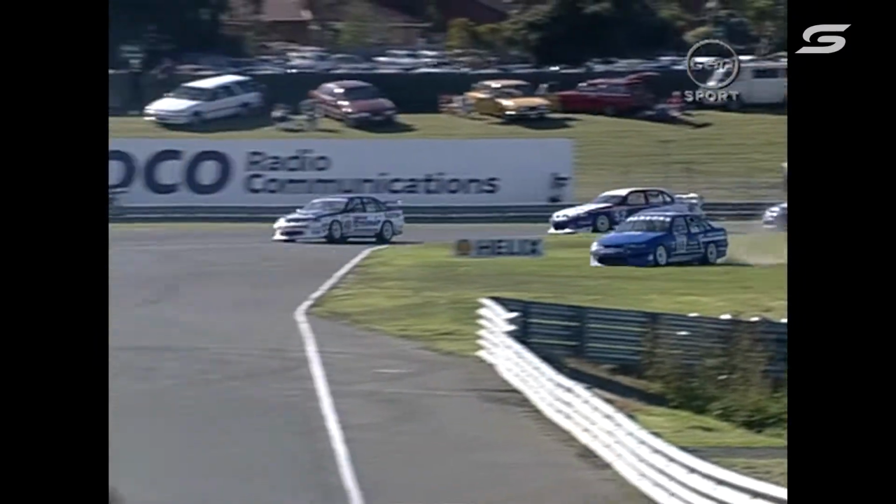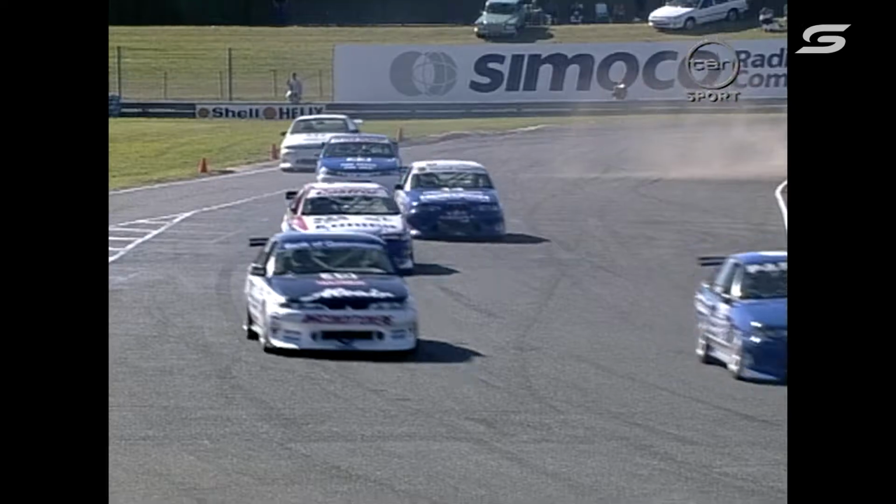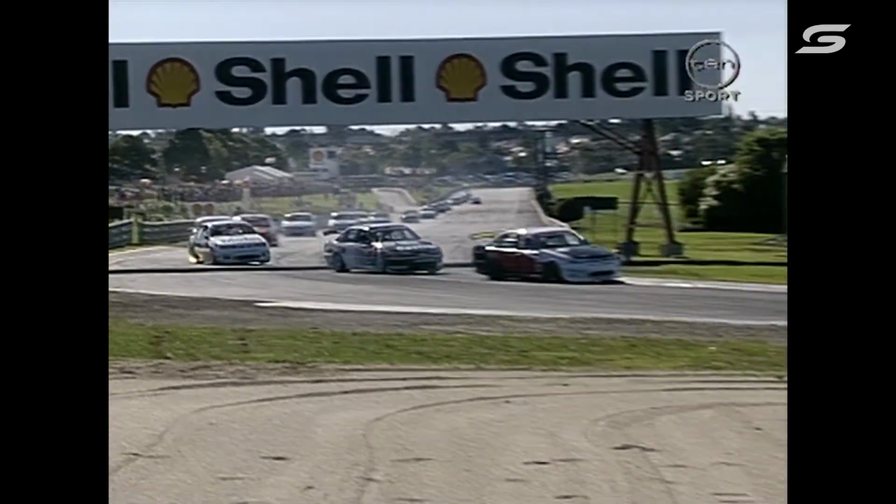Stephen Ellery going on the grass. Parsons as well. Tourist route. How about that? Do I need that corner, he says. The answer is no. Well, Stephen Johnson and Steve Ellery and David Parsons caught up in a nice little tangle there. Watch 4th and 5th.